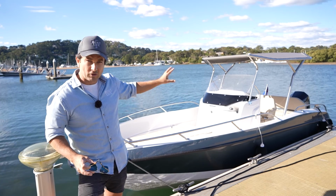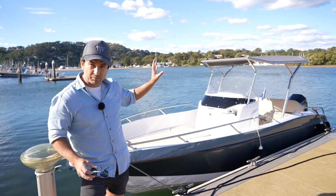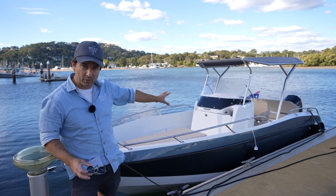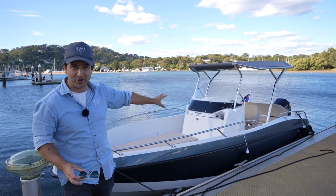Self-draining decks, trailerable, twin-stepped hull, puller skier. This boat is versatile, it's well built, and it's just a hell of a lot of fun.